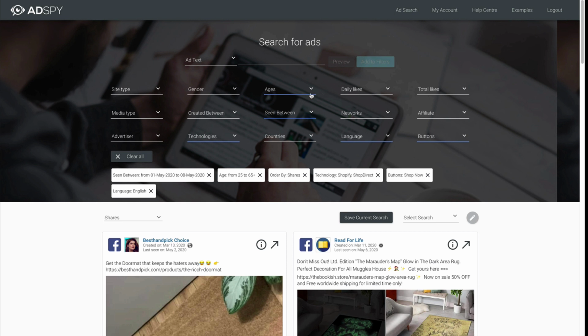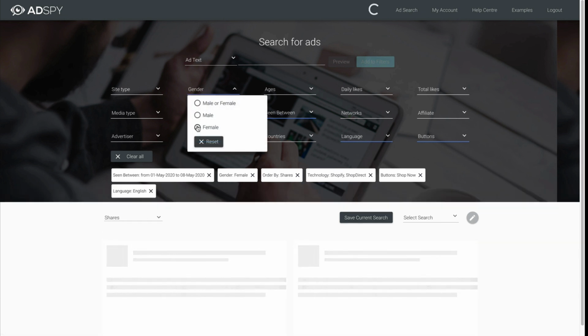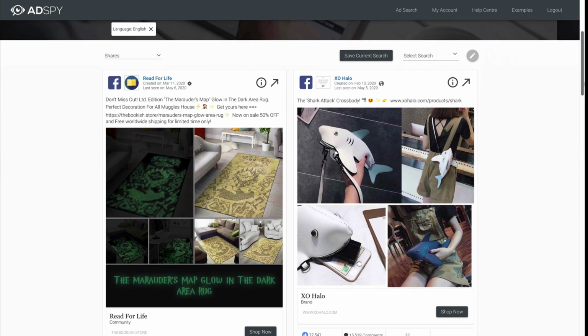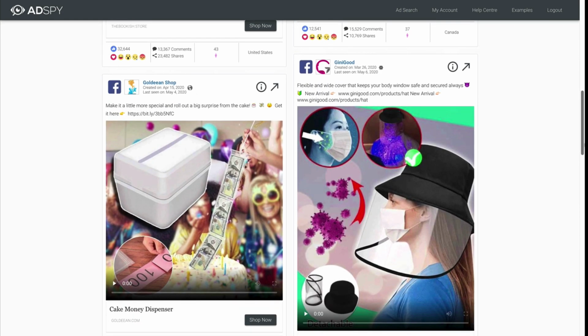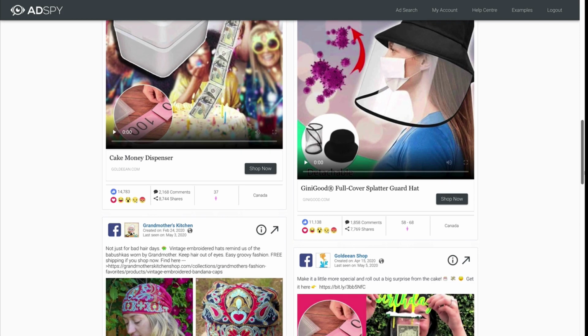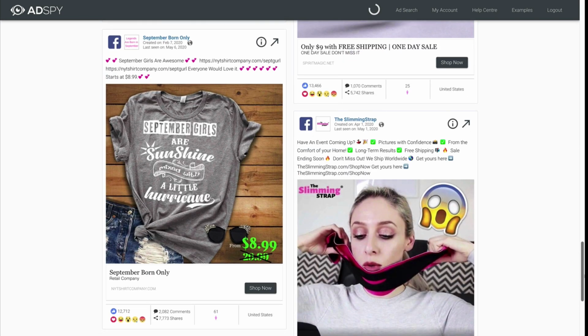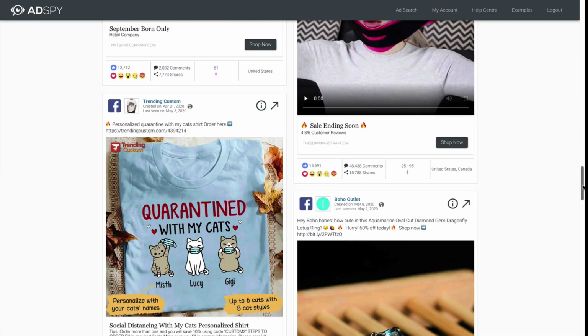Then you can even say, okay, let's move this one back and let's select products for female. Let's say the products that we have to sell, we are targeting female only. And you know that females make the buying decisions in most of the homes. So you scroll down off the bat, you can see all the cool products that are targeting female.